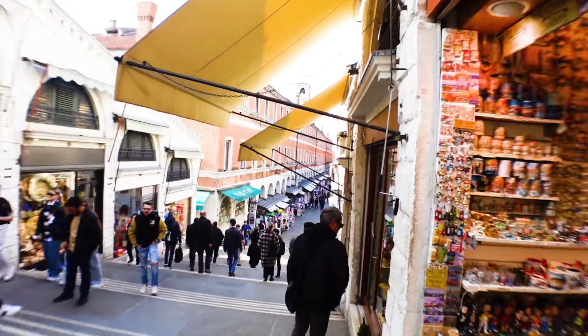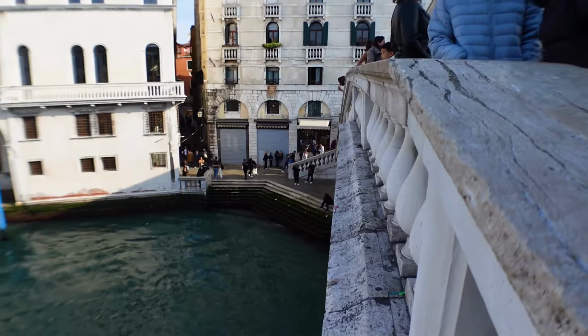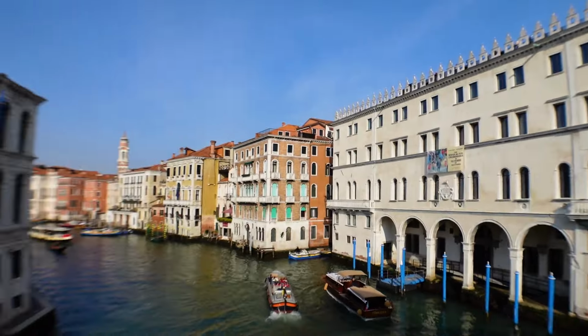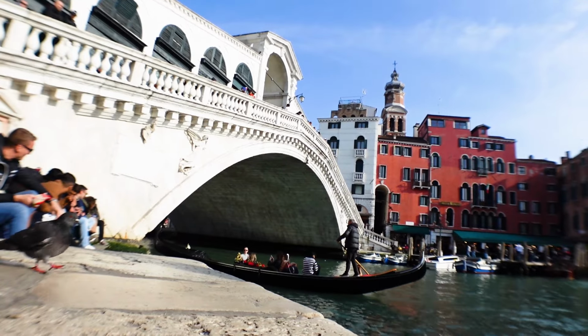The Rialto Bridge spans the length of the Grand Canal, which we'll take a trip on later in the video. It is one of 4 bridges that does so in the city. The bridge itself has shopping. Most of the shopping on the bridge nowadays is souvenirs and other stuff like that. When it was constructed, it connected the main part of the island at the time to the Rialto market, making it the economic center of Venice.